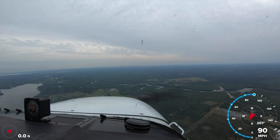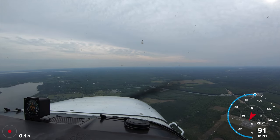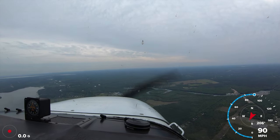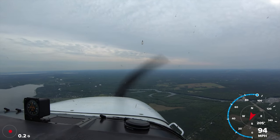Orange City Practice Area, Red and Whitetail Skyhawk. Gonna be using the open fields to the west shore of Lake Beersford, at or below 1,000, ground reference maneuvers.